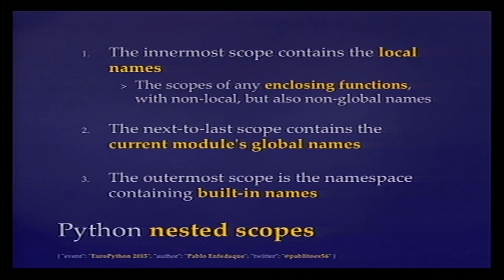After the function and all the enclosing functions, what we have is the current module global names. Current module is the module where the function is declared, not the module from where you are calling. Okay, this is really important. A function only accesses the globals inside the module where the function is declared. Right? Everything clear so far? Yeah? Cool.